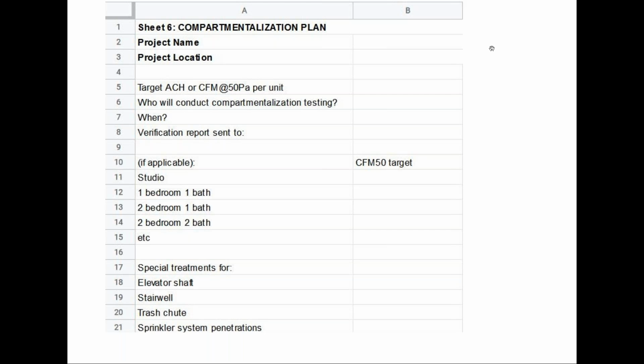So really understanding as a group, what are the targets that we need to hit? Often that might be broken down by apartment types, and then thinking about what exactly the details are around things like elevators, stairwells, trash chutes, sprinklers, party walls, all of those details in advance, before we get to interior partition construction. There is a whole training agenda around compartmentalization if you choose to use that.